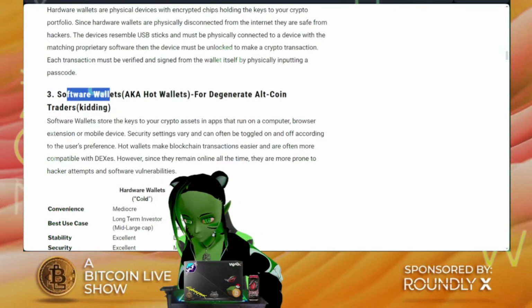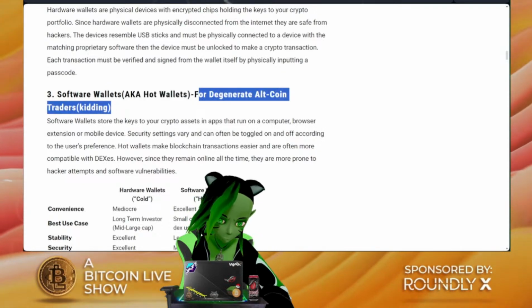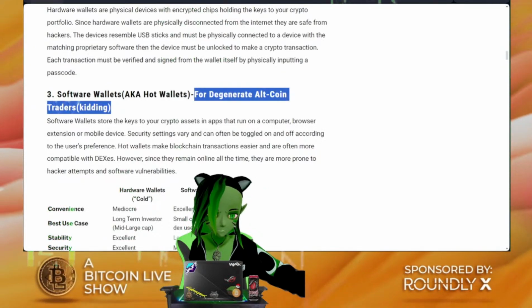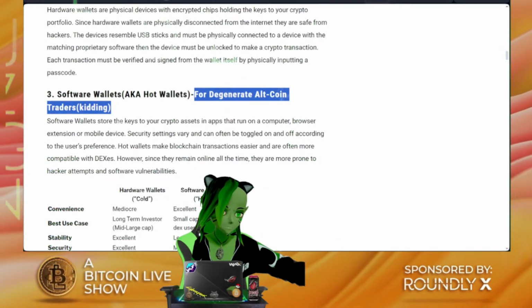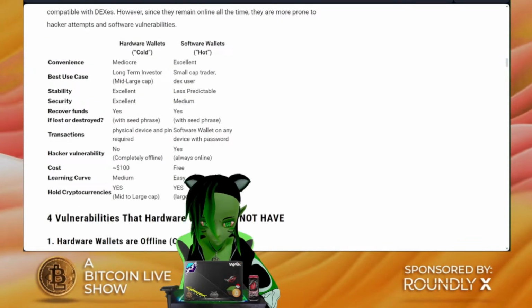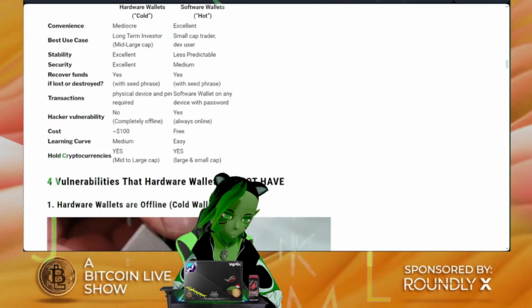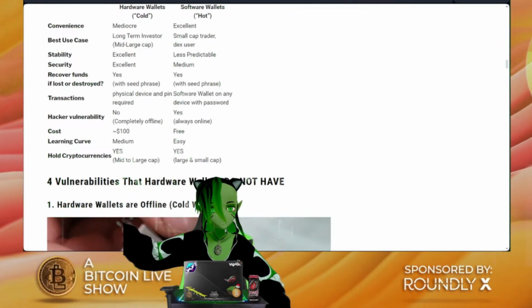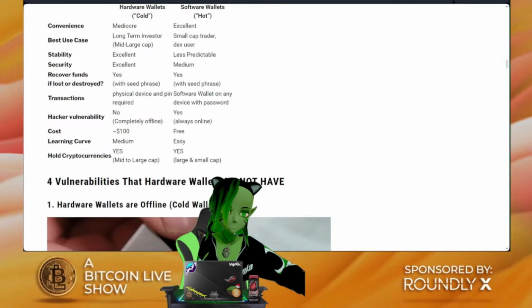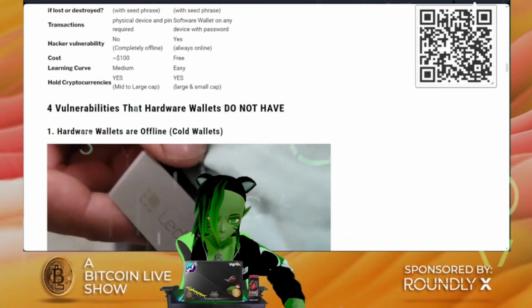Okay, now software wallets, aka hot wallets. Okay, for degenerate altcoin trading. Kidding. If anyone is not in crypto and they read this, they're not gonna know what that means. They're gonna have not a clue what's going on. But he has some good information. He actually explains the difference in a good set of factors, the difference between hardware wallets and software wallets. And it's pretty easy to figure it out. It's actually decent information.